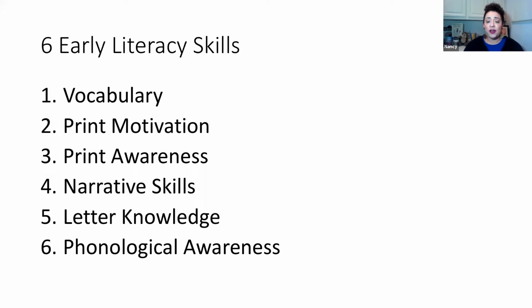So if your child is already practicing these regularly, then he or she will develop the necessary foundation for reading. So today we're going to cover the 6 early literacy skills that will help your child become a successful reader. These don't need to go in any particular order. All that counts is that you're doing these things with your child.